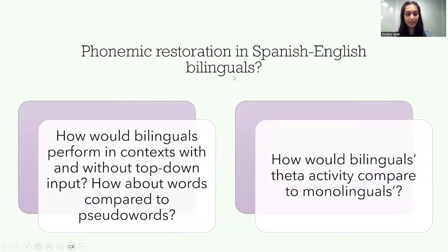So I'm wondering how would bilinguals perform in contexts with and without that top-down information, so having attention, and how would they do in a word condition versus a pseudo-word condition looking at the effect? And how does bilinguals' theta activity compare to monolinguals when they experience the illusion?